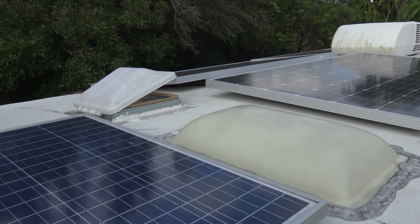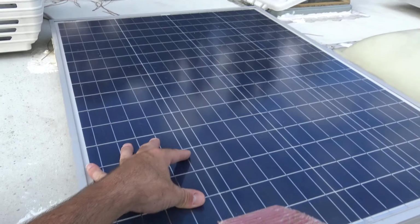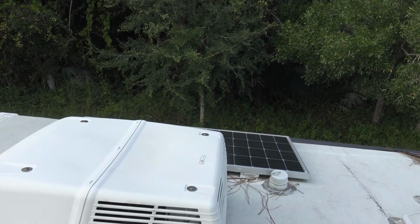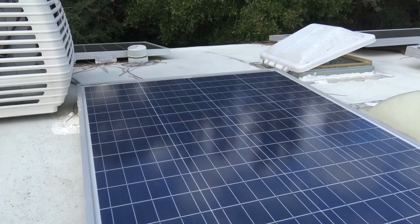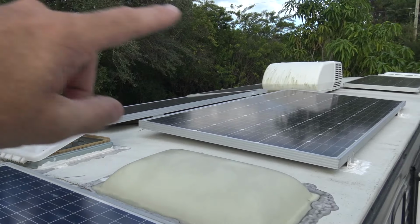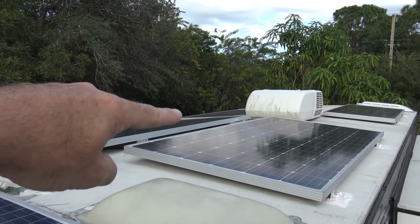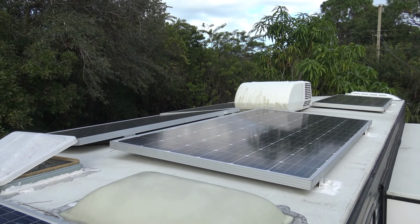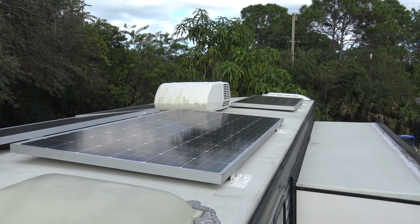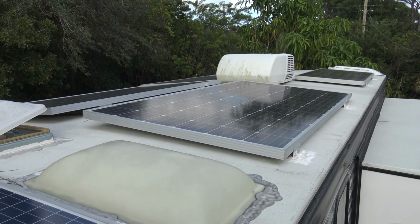Now I have 1265 watts on here. First of all, this is a polycrystalline from Amazon, 100 watt. That is a monocrystalline from Amazon over here, which is 175 watt. That's for the 12 volt system. So 275 for 12 volt. Then over here I have two 355 watts, bought on Facebook for 100 a piece. Three 175 watt monocrystallines that I got from a wholesaler in Orlando. So all these were new. So 1260 watts, and I have them running in this current condition.